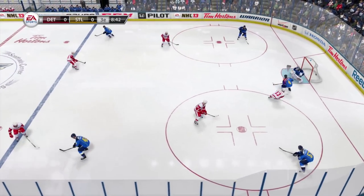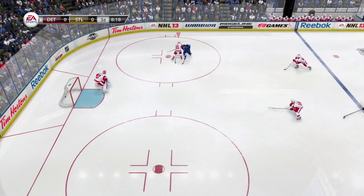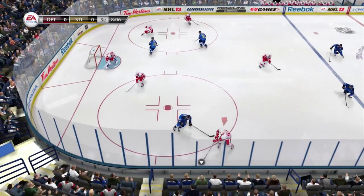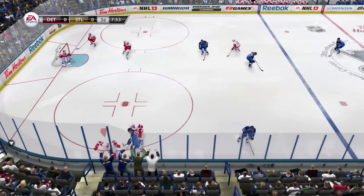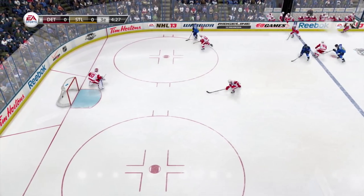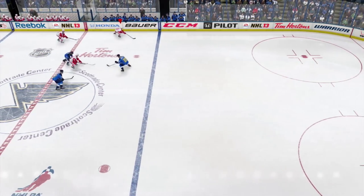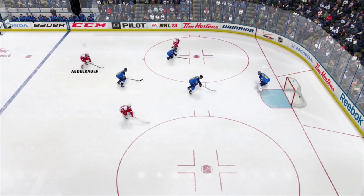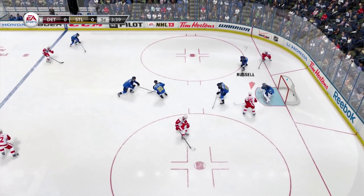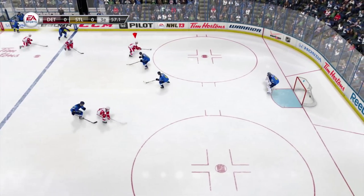To Russell. Good pass, two lines. There's an offensive opportunity. Big save. Big battle between the two of them along the wall. Cronwall to Abdelkader. Up the wing he comes. Good pass. On the rush. Two-on-one chance. There's the shot. Good save. The zone through center ice to Bertuzzi.